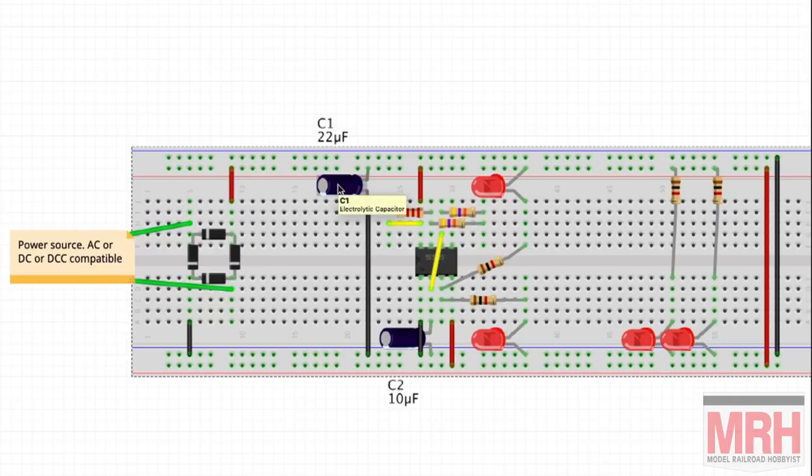Place a 22 microfarad capacitor bridging from positive to negative. Always note the capacitor's polarity when installing. Place a 555 integrated timer chip in the center of the breadboard. Note that the divot on the 555 is to the left. Wire pin 1 to the ground or negative. Wire pin 8 to the positive. Add a wire connecting pins 2 and 6.